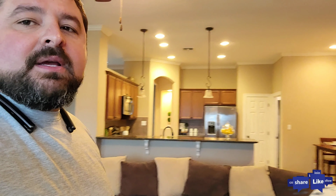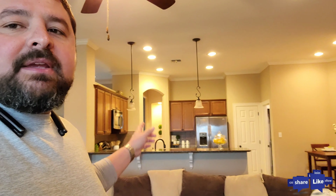So a couple of features that I like personally are the built-ins right here where the lights are at. You know, you can put some cool artwork in there as well. You do have a breakfast nook here, eating kitchen, and everything. You have the dining room up front. Some people convert those into offices or exercise rooms. There's a lot you can do here in this home.